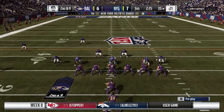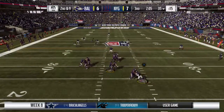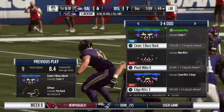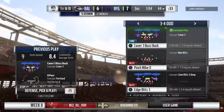To throw on second down, Jackson. Brought in here by Tyler Eifert. And he'll get up near the 45. They'll spot it at the 44. That's his first catch so far. They've held him under wraps, but he's got a first down there.